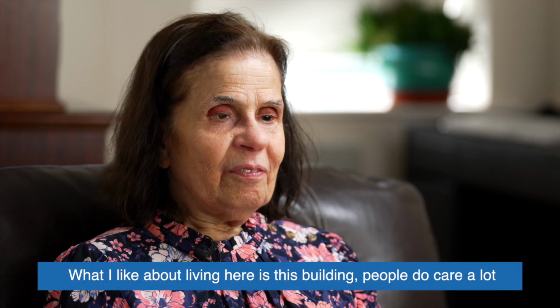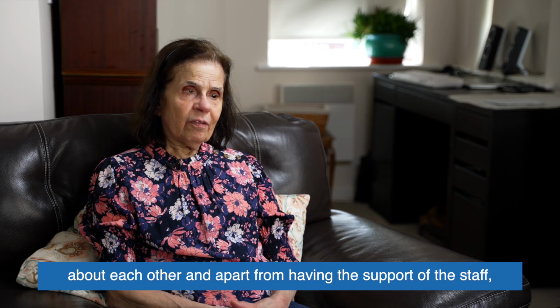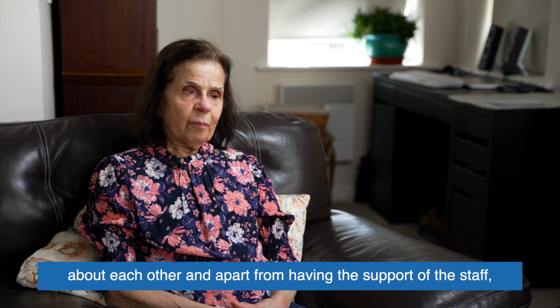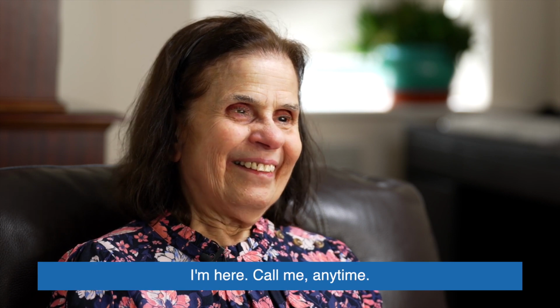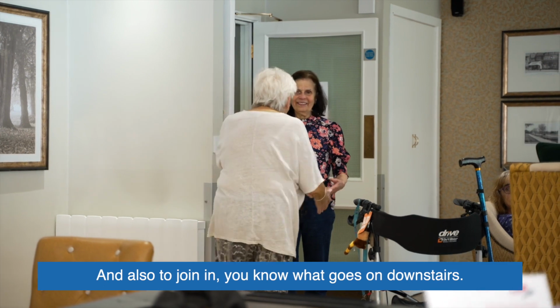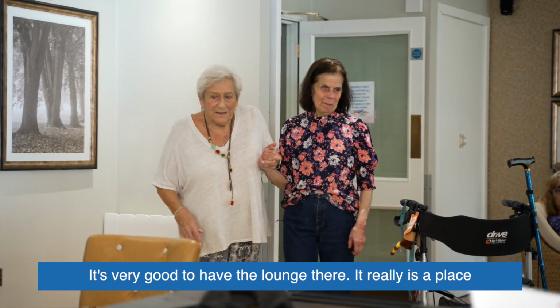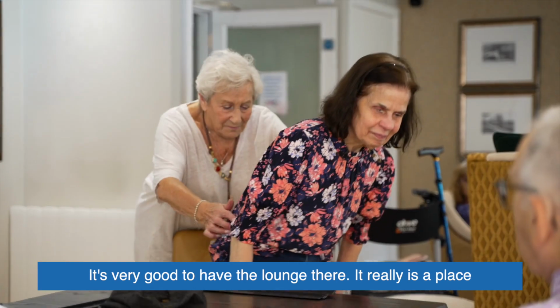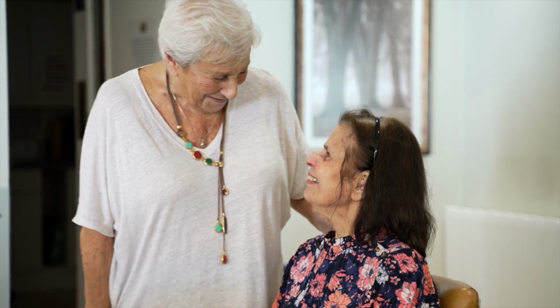What I like about living here is this building. People do care a lot about each other, and apart from having the support of the staff, there are people here who always say, don't forget, if you need me, I'm here, call me anytime. And also to join in what goes on downstairs. It's very good to have the lounge there. It really is a place where we all meet and have a lot of fun.